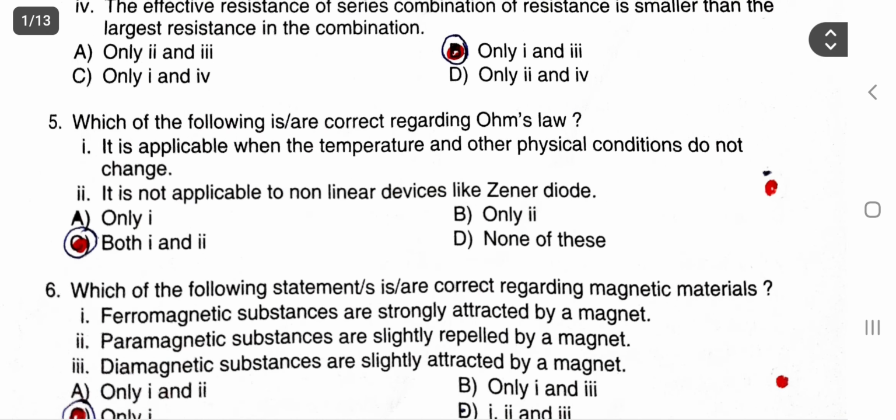Fifth one, which of the following is or are correct regarding Ohm's law? First one, it is applicable when the temperature and other physical conditions do not change. Second one, it is not applicable to non-linear devices like Zener diode. Answer is option C, both 1 and 2.